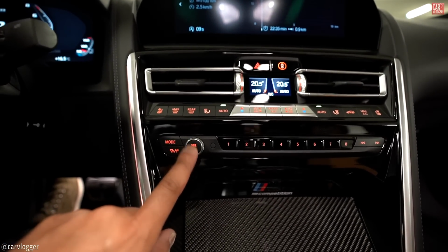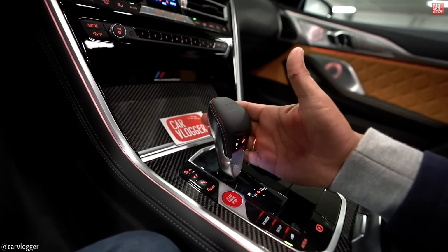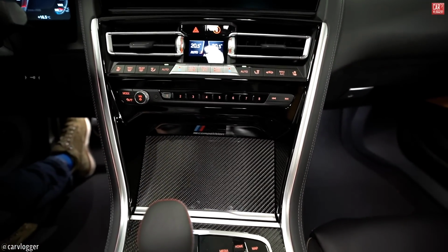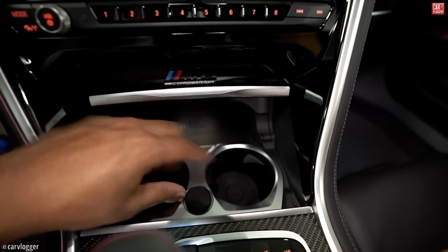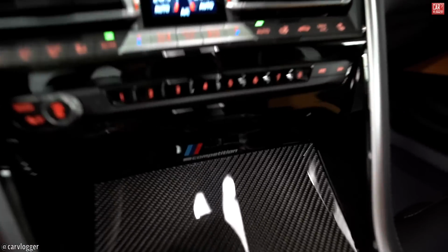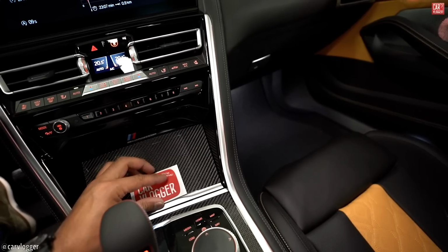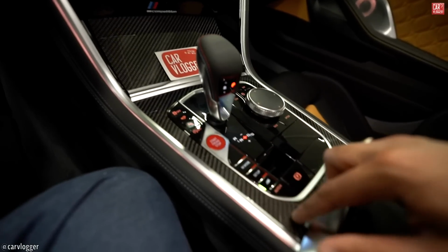These are regular buttons, not the crystal glass, because we have the M gear knob, the new M gear knob. Lower center console, all finished in that nice carbon fiber. 2 cup holders, wireless charging, 12 volt input, still a USB input here. A little reminder you're driving an M8 Comp. And also here between the center controls, the controls around the gear knob, this is all finished and housed in carbon fiber.